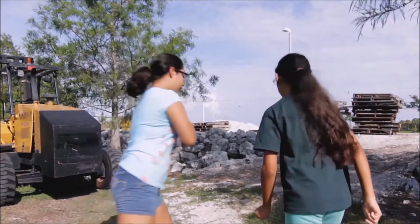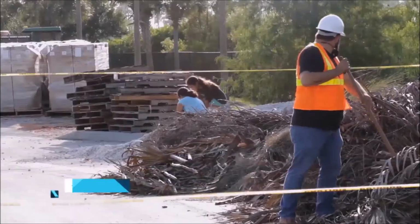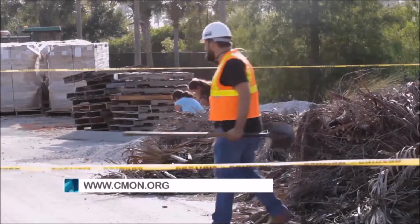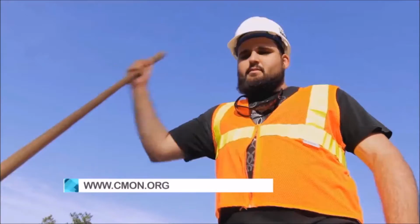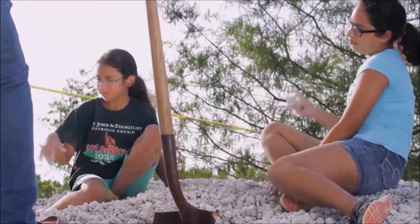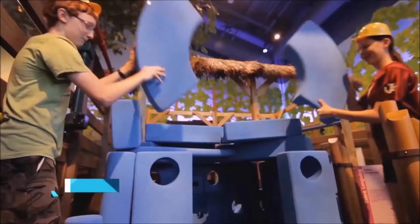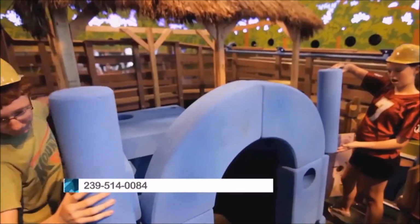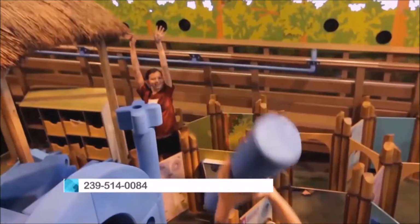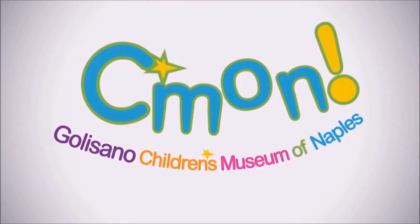Hey, look, come on. Kids on the rocks again. Hey, you kids can't play here. Not fun. Fun. Golisano Children's Museum of Naples.